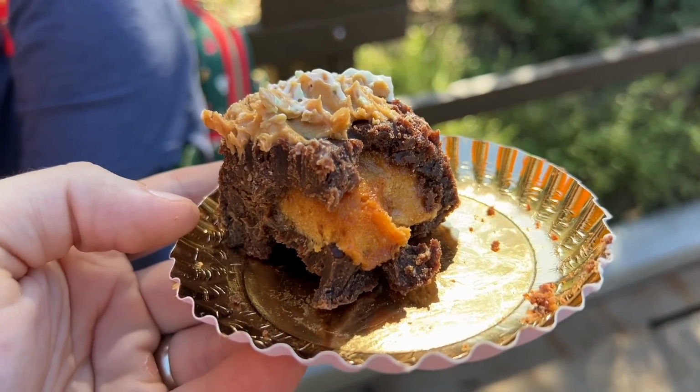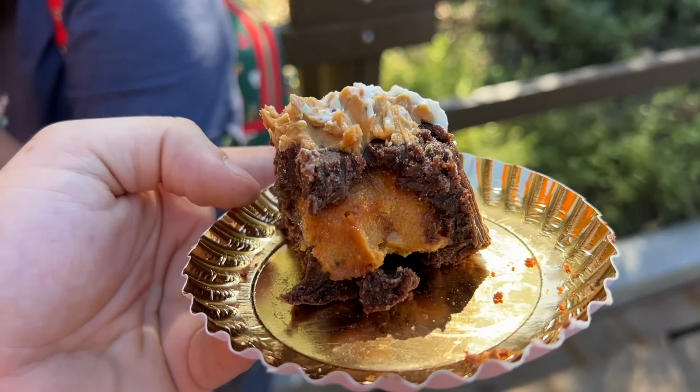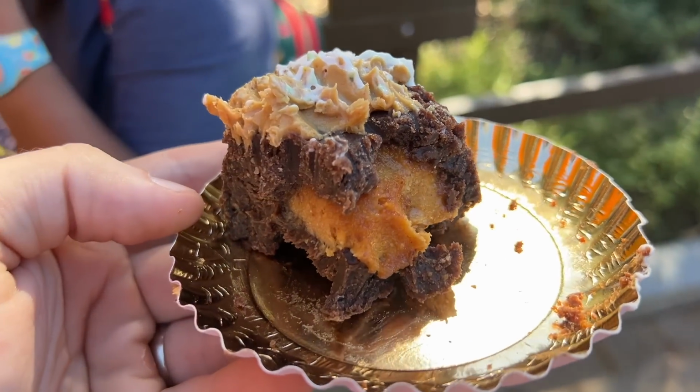Whoa, look what we found inside. Okay, this might change the whole game. I gotta get another bite. Let's try another one. Wow, that was really good. I thought it was just the peanut butter on top.